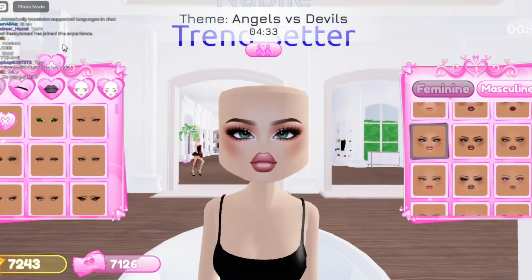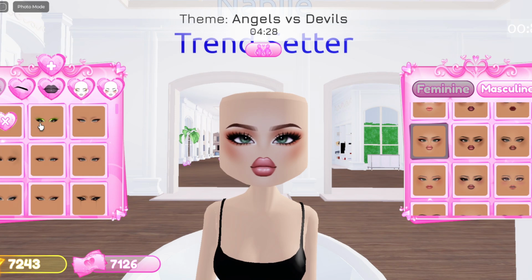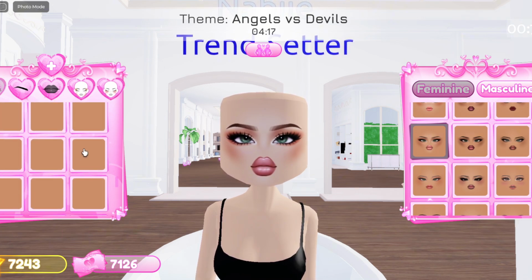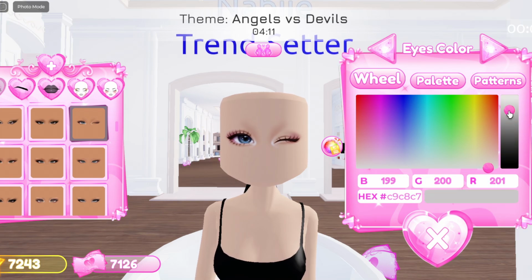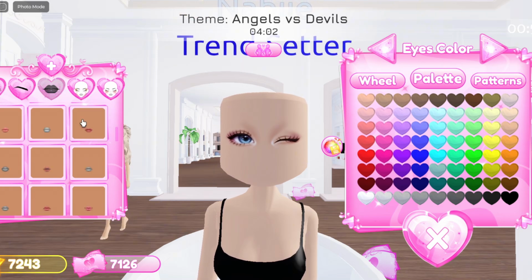So let's go right on over to the makeup. I really don't know what I wanna do. What to do? Oh my goodness. Those are not the eyes. Putting on 18 items in like 5 minutes, I think that's gonna be a little bit difficult. I wish the eye was actually white instead of blue, but it's okay.